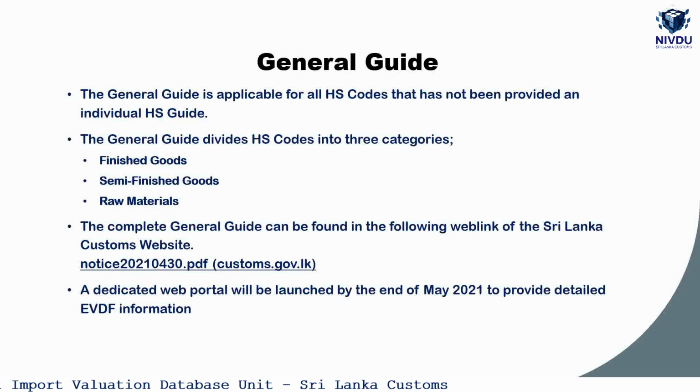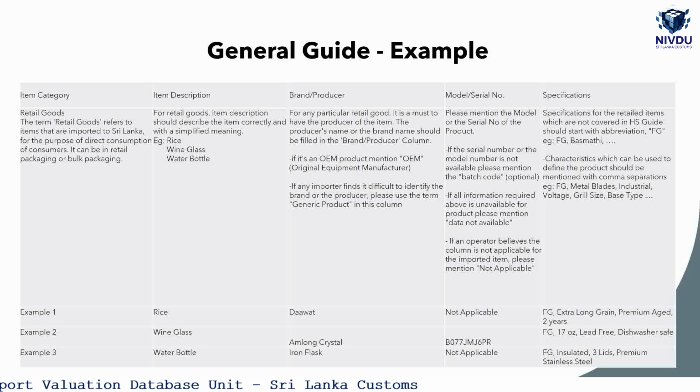Here is an example of the General Guide. Please note that at the end of the presentation, you will be provided a full demonstration. If you don't know any abbreviation used, we have provided a catalog at the end. Here are some examples.